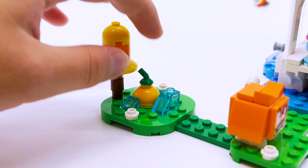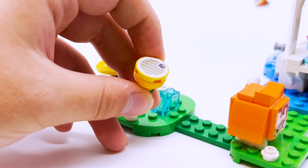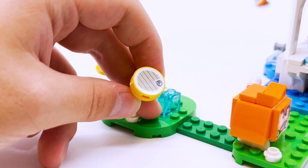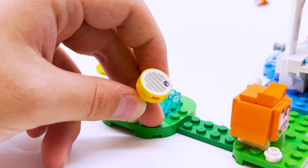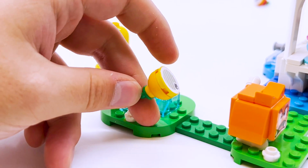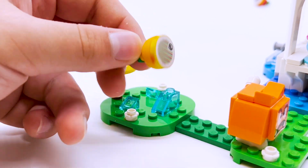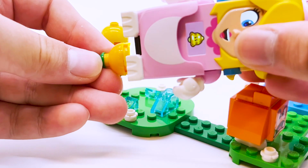Then at the back you have a little tree with a yellow fruit that came off. Now if you've seen the fruits from the other sets, I believe the yellow one is exclusive to this set, and each fruit gives you coins for just receiving it, and then you can either gift it or eat it. If you eat it, you get some more coins, and then it gives you extra coins if you stand on a certain color. So in the case of the yellow fruit, you get bonus coins for standing on yellow or desert terrain. So let me show you that.